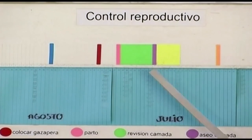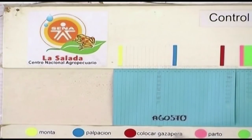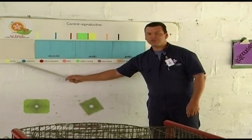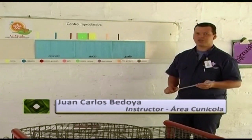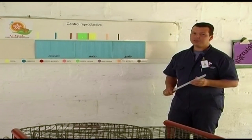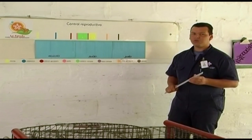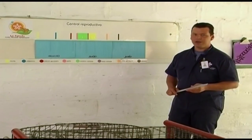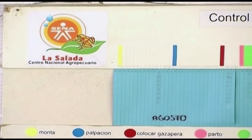And this is the reproductive control of the unit. On it, it is described each reproductive event of females and males. The reproductive events are developed as follows. The mating on females is done when they are in heat, which is for 16 days, but we have the kindness that with our females, here the mating can be done by induction. We start on day 1. After verifying that the process was effective, we do a palpation at day 14, so we check the state of gestation of the female.